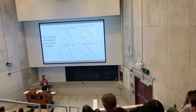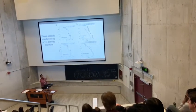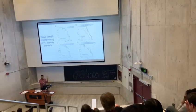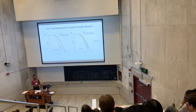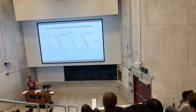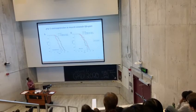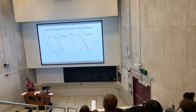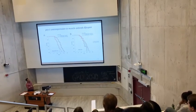But to figure out whether this function is adult specific, or whether the primary function in regulating muscle health and lifespan relies on its function only during development or the adult stage, I overexpressed Pry1 in the hypodermis and muscle using tissue-specific promoters. Interestingly enough, the muscle-specific promoter extends lifespan even after the overexpression of Pry1 during the developmental stage, which is opposite to the phenotype that has been seen in the hypodermis.